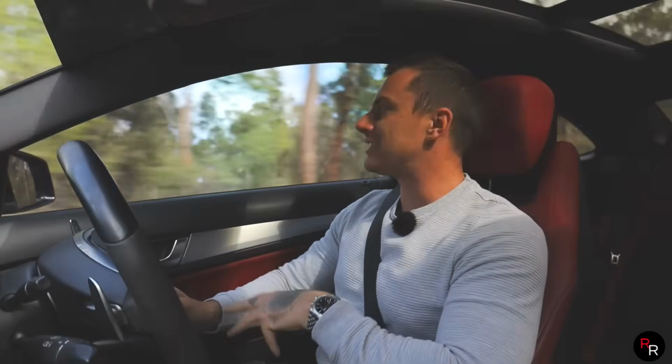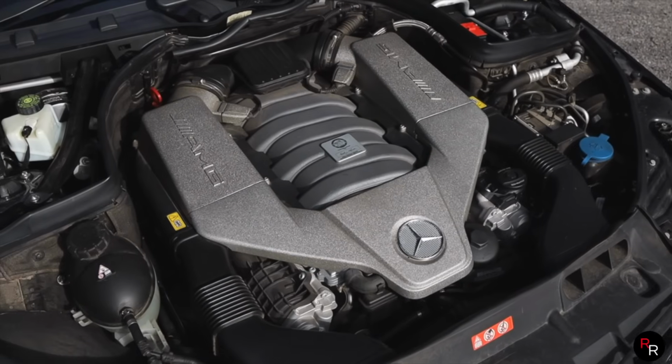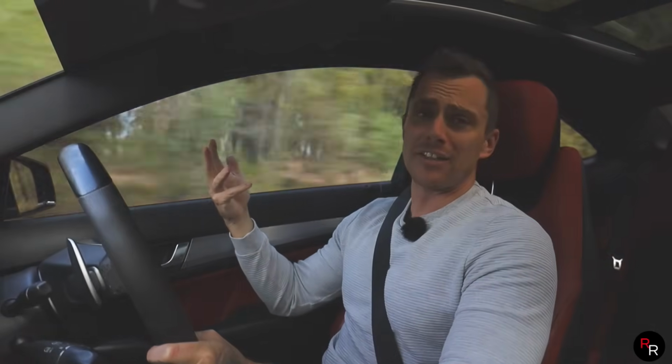So now that we've discovered this is a hell of a good time, a hell of a soundtrack, a hell of a motor, it goes like stink, handles the corners, it's got feel, it's communicative. Let's try the W204, eh?